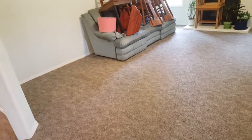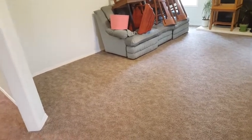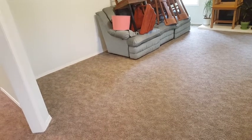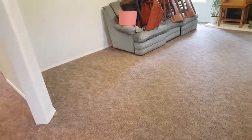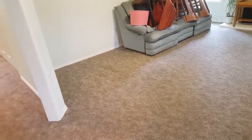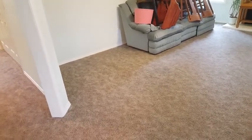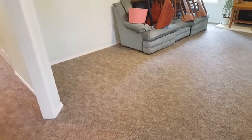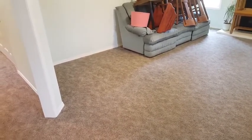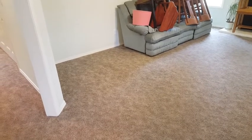I am pulling out all the debris, breaking down all the residue, and then I pull it out with the steam cleaning, which may or may not have come out anyways with just the steam cleaning process. So I'm going way up and beyond. So it's perceived value that you really need to show to the customer, perceived value. And that's what sells the carpet cleaning.